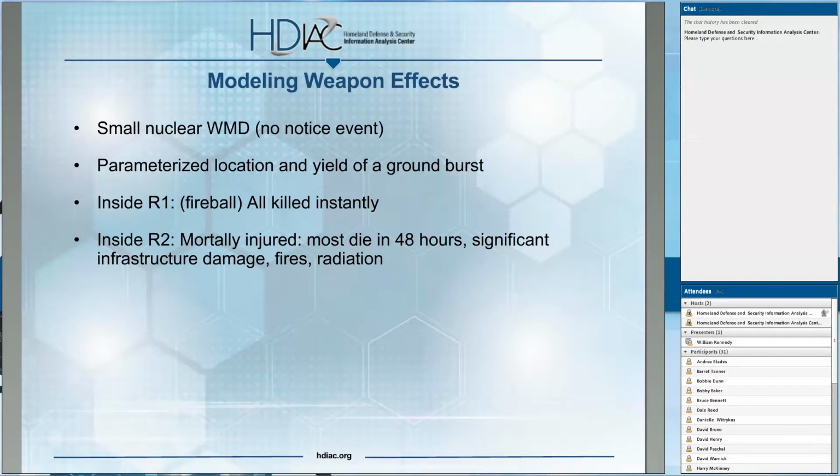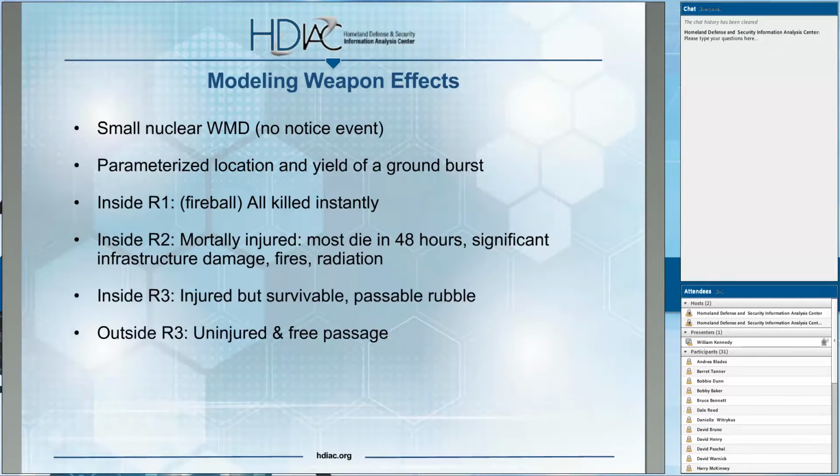And so we model they're not instantly killed. That was in the first radius, but these people are dying off basically exponentially over the next 48 hours or so. And then we have a third radius, which is they're injured, but they will probably survive. They're in a rubble field area, but they are able to move. So we are dealing with people evacuating buildings and trying to escape the area. And outside of that third radius, we're presuming that the people are uninjured and still have access to road systems and transportation. That's not quite the normal physics definitions of 3, but they're comparable.